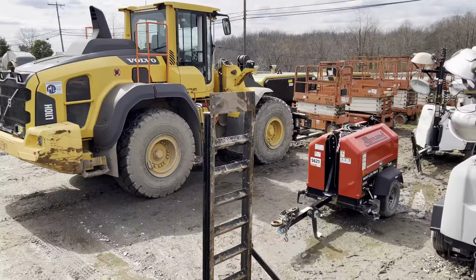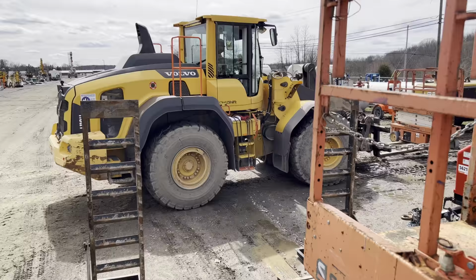Well, we got two man lifts on already. Here comes the third one. Hard to film all the action.